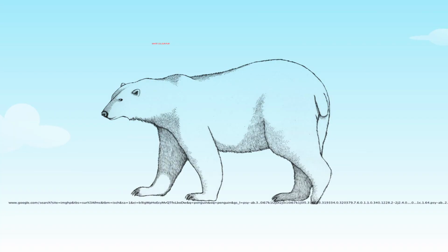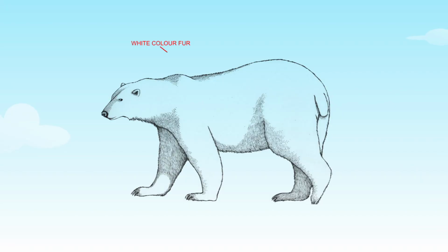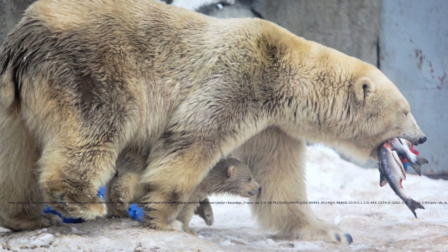Hello students, in this class we will discuss the adaptation of different animals in tropical and rainforest regions. Let us see how they are adapted by considering the examples of polar bears and penguins. Polar bears have white fur so that they are not easily visible in the snowy white background. It also helps them in catching their prey.